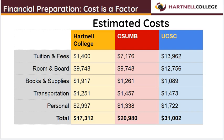In this slide, we have samples of estimated costs for students that attend Hartnell College versus CSUMB versus UC Santa Cruz. You can see that it is estimated to cost around $17,000 to attend Hartnell, while it may cost around $21,000 to attend CSU Monterey Bay and $31,000 to attend UC Santa Cruz.